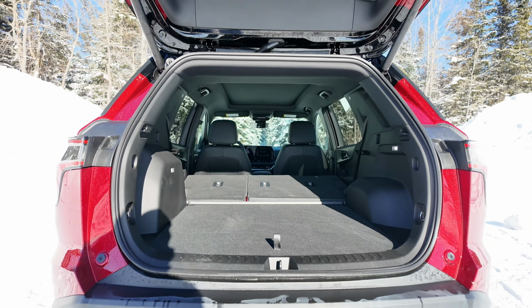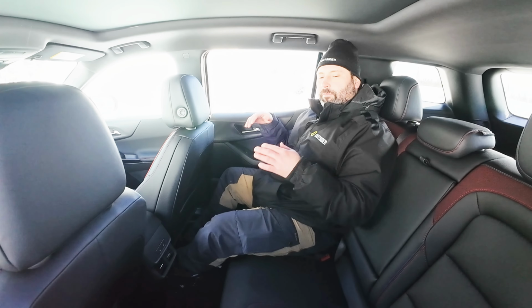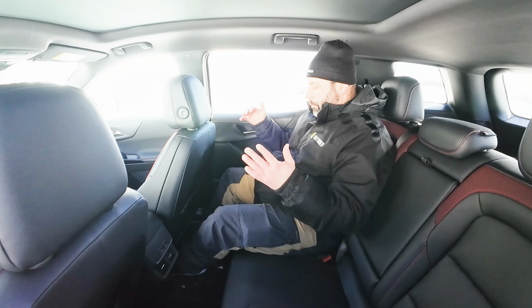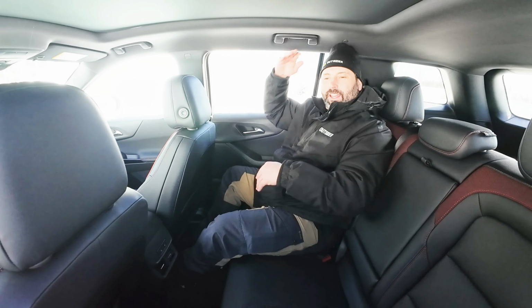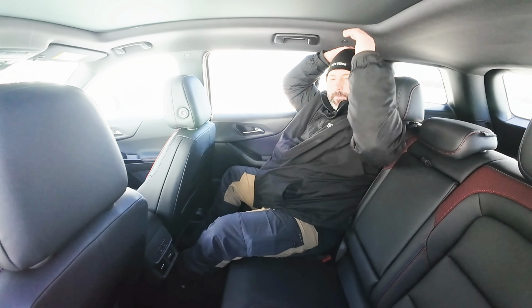All right, let's get inside. Here I am in the back seat, and the first thing I noticed right away is it's got a completely flat floor and ample legroom and knee space. I'm only 5'9" for reference, but I've got over 39 inches, 39.9 inches of legroom, and ample shoulder room. I'm actually wider than I am tall. Headroom is ample too. I have my toque sticking out a little bit, but I've got a few inches there. I've got nice cup holders.